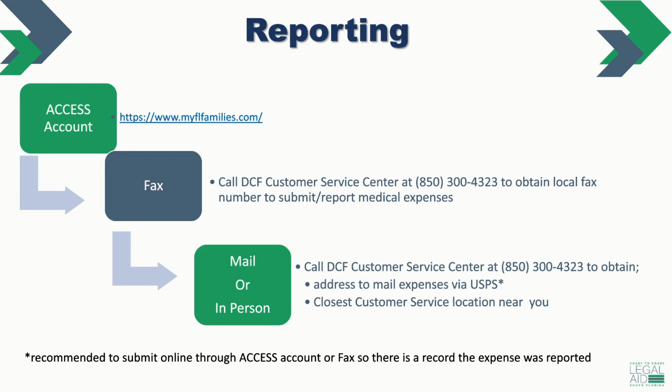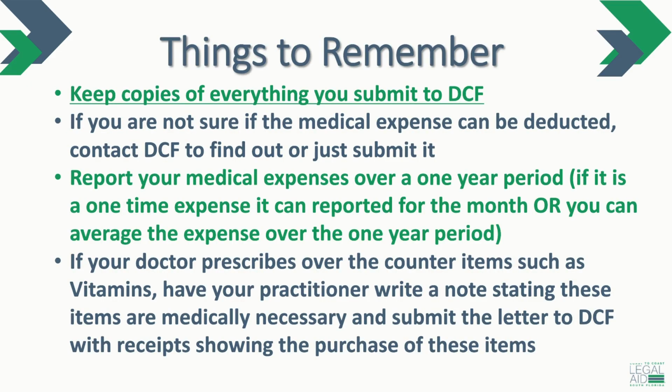Mail, I don't recommend, because if it gets lost in the mail, you have no way of proving that you mailed it to them, that they received it. So I highly recommend that you try to do it either on your Access account or fax it so you can get a copy of the fax confirmation to show that they received it in their office. So one of the biggest things that you need to remember: keep copies of everything you submit to DCF.